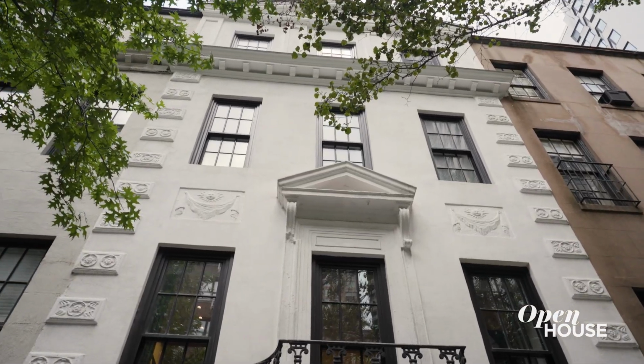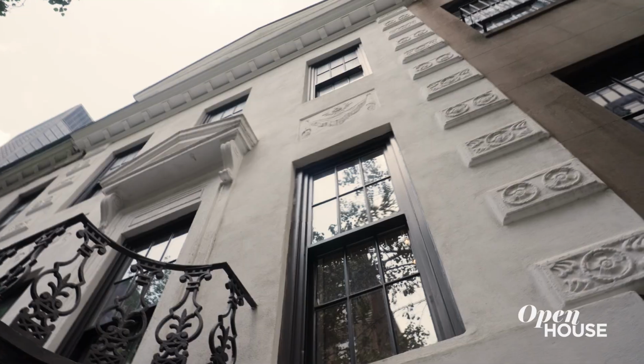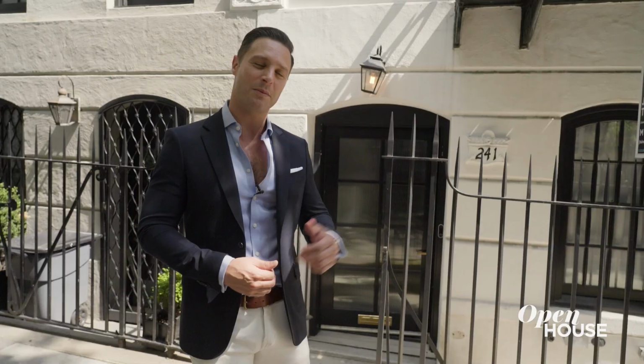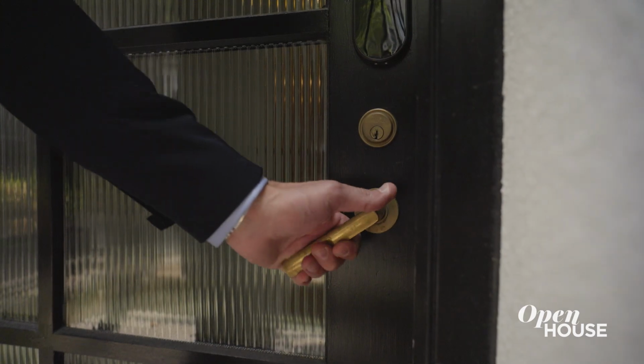Welcome to this stunning townhouse on East 48th Street. This unique historical 5-story townhouse has over 5,500 square feet. Come inside and take a look with me.